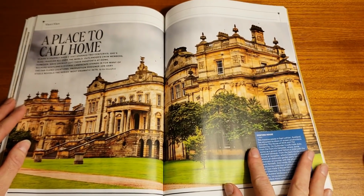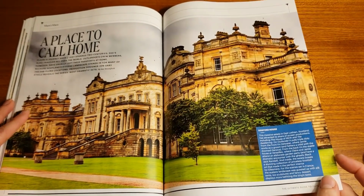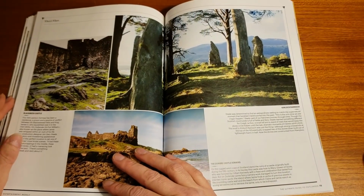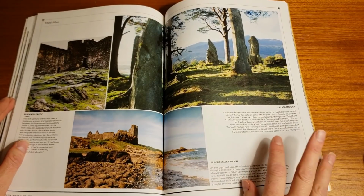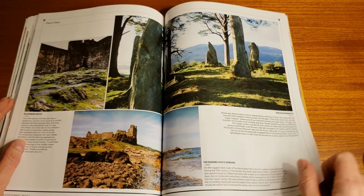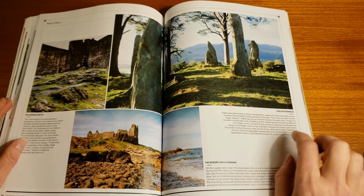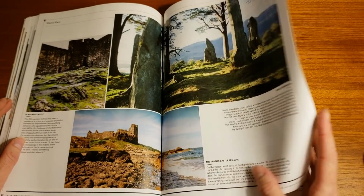So it looks like this talks about the actual locations where they did film Outlander. I know when I go back to Scotland, I definitely want to go see where they filmed the Stones.